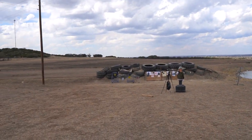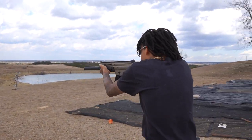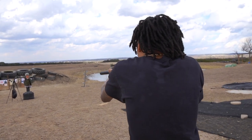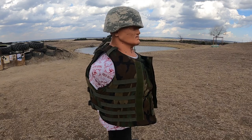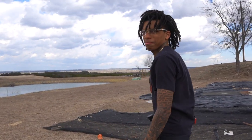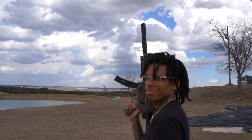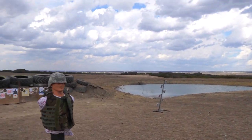Let me shoot the steer real quick. Oh, yeah, she popping. So we got two shots. Two to the vest. To the head, well, head popped a little bit. Yeah, he's a little knot. We need some bigger pressure.